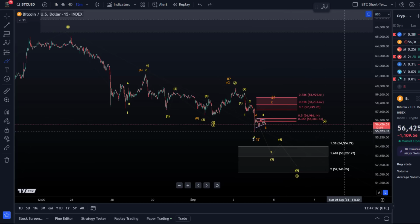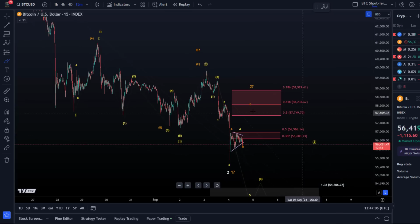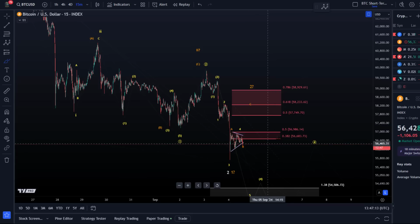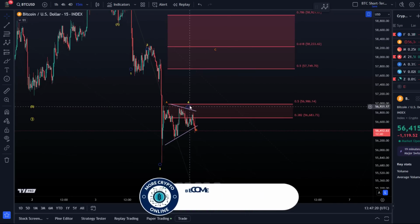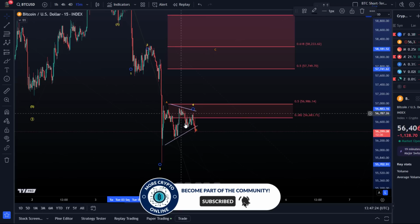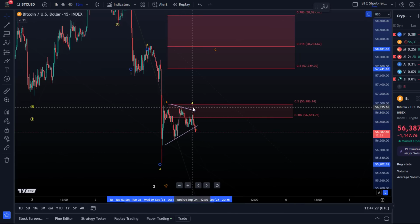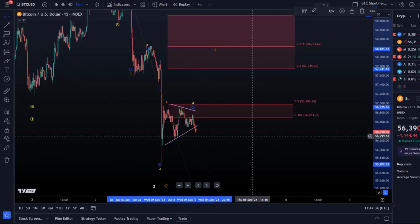So if we are in this yellow wave count, then the price should stay below the resistance area that I talked about in the last update, between 56,680 and 56,980 here. This is sort of the resistance area. I shared an update earlier today with our gold members that it could be that this wave 4 is actually unfolding as a triangle. If that's the case, it might have topped already, A, B, C, D, E, and this triangle could be complete, and would then require to break out to the downside at some point here.